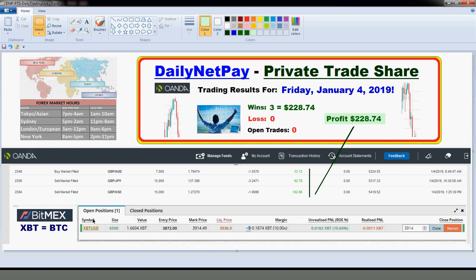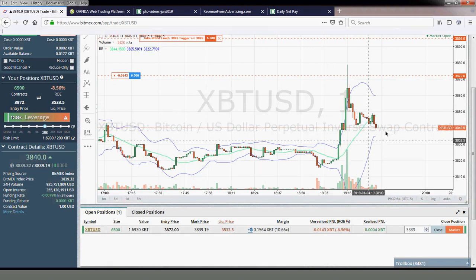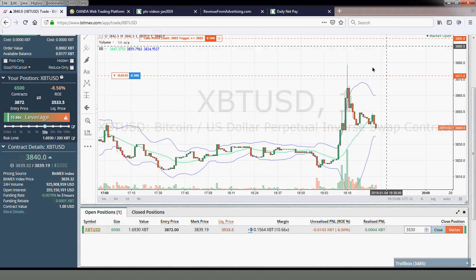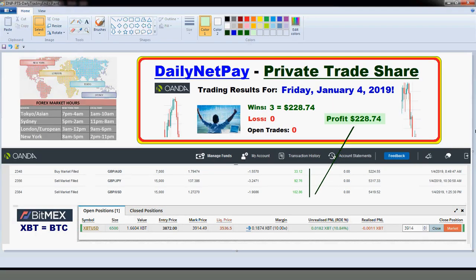But anyways, you can see those 3 trades. You can see the BitMEX, XBT, that's Bitcoin. Well, this is actually a lot better now because, as you can see, the Bitcoin is a little bit more in here. It's kind of going down, but like I say, Bitcoin is pretty wild. It goes up and down, but this is our entry. Okay, so that's what you're seeing in here for today.